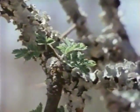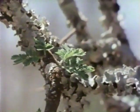Late in the dry season, our acacia does something special. There's no rain, and the ground is still very dry, but it starts to put out leaves. Just what triggers this growth, no one knows. They're small, but bright green and fresh. Soon the whole tree flushes with color. It's an instant attraction.